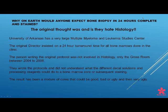The University of Little Rock for Medical Sciences has a very large multiple myeloma and leukemia study center. The original director who formed the multiple myeloma unit insisted on a 24-hour turnaround time for all bone marrows done in the clinic or for future patients coming in.